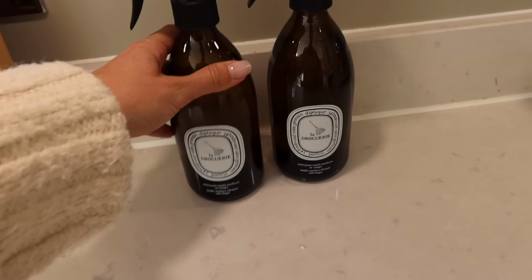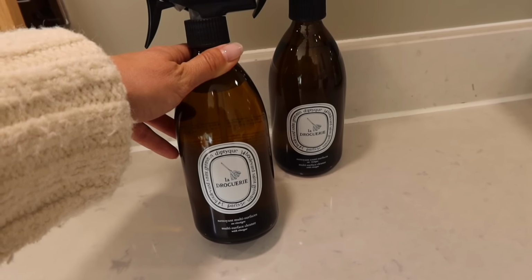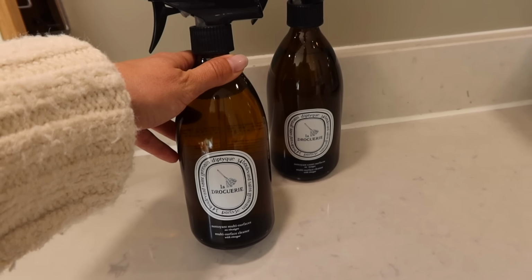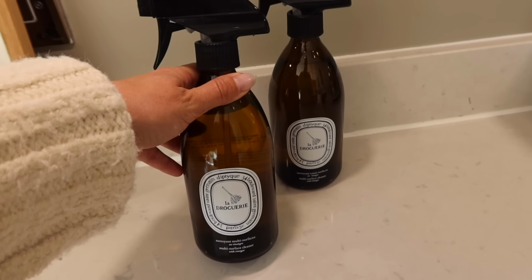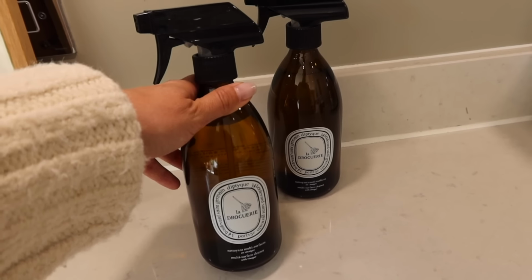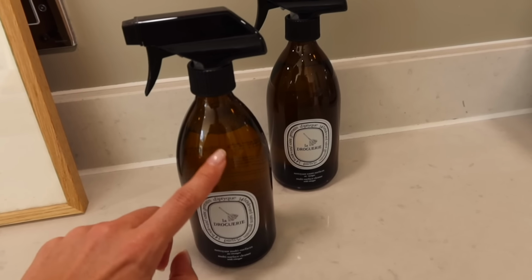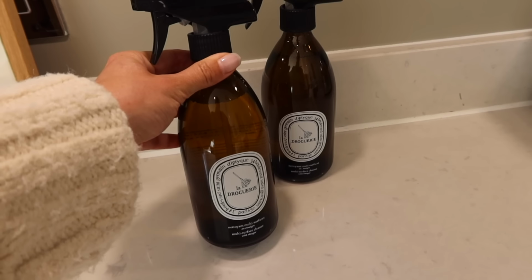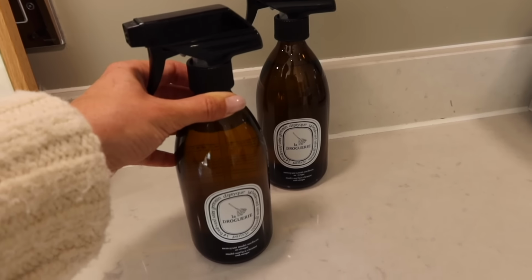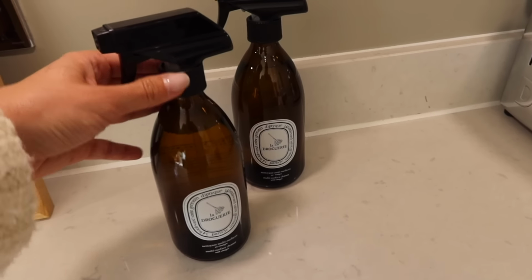I have also had a cheeky delivery of fresh Diptyque Le Droguerie surface spray. Yes, I bought two more. I'm going to use the spray bottle of the other one in my greenhouse, and I treated myself to this. You can buy refills, and I am going to buy refills for these once these are finished. It's just I wanted the other spray bottle for my greenhouse because I like it. It's got a good spray and it's a pretty bottle. So, oh, love it.